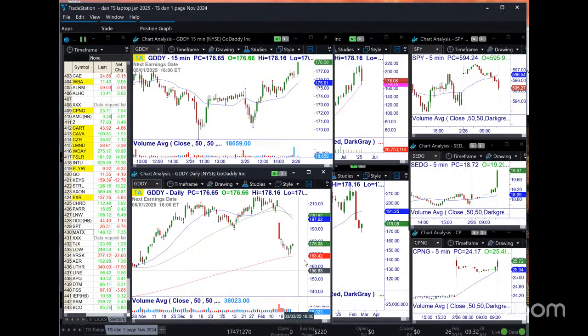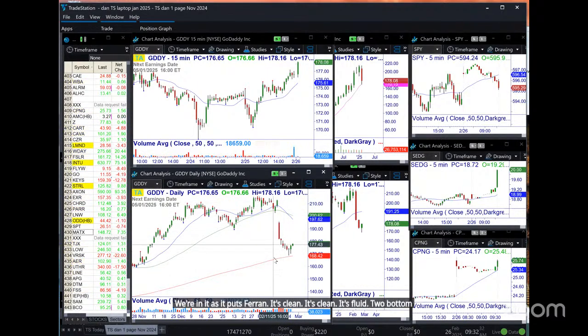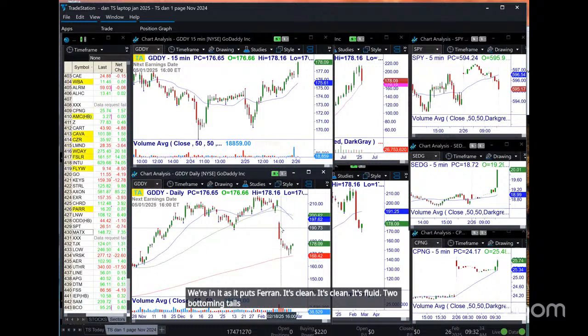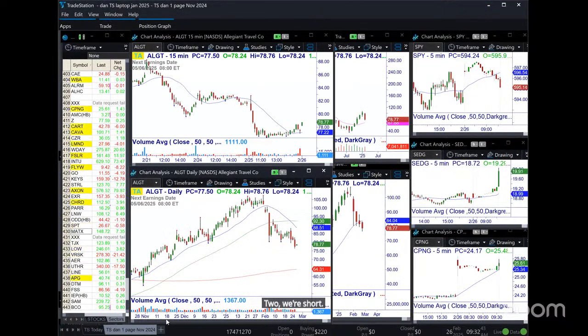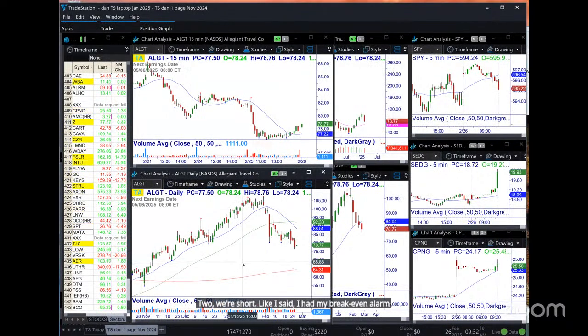No, it's clean. It's clean. It's fluid. Two bottoming tails. I don't even have to look. This pattern's telling me it's a beautiful breakout on the hourly. You got a strong 15. ALGT, we're short. Like I said, I had my break even alarm go off, but nothing to do.